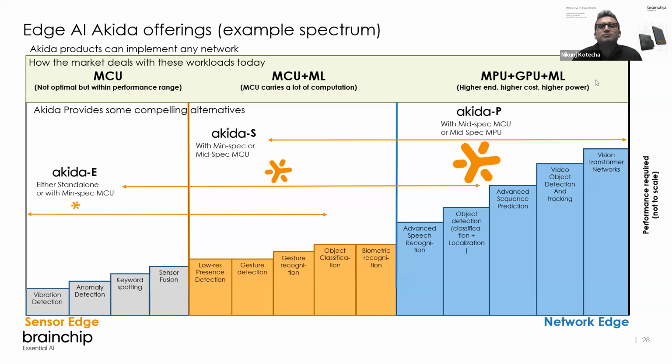So depending on where you feel, we can really pick and choose the right level of configuration. And this is one of the benefits of having an IP, right? So you can really customize it for your use case and design it such that you are building up a system at the max efficient level. Next slide.